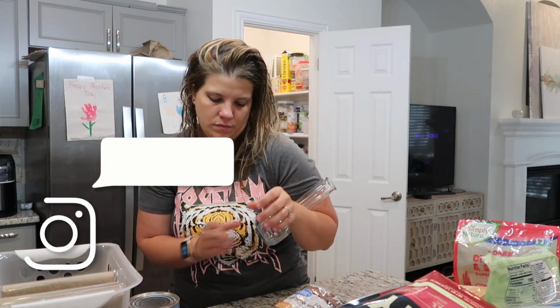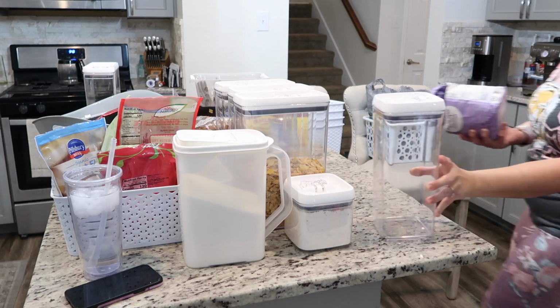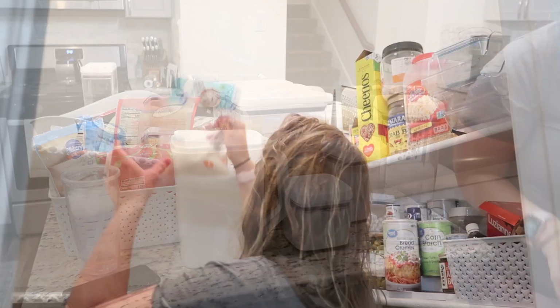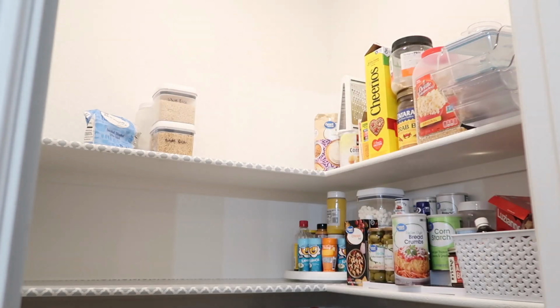I already wasn't happy with how it turned out initially. It was just kind of a good enough situation for the moment. So once I went through and actually started using it, it just quickly got disorganized. And so I decided to completely redo it. It was stressing me out every time I went in there, and I just wanted to love my pantry.